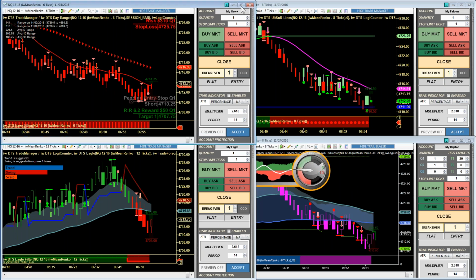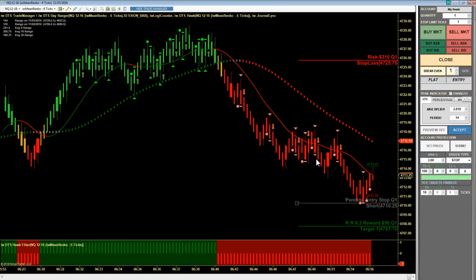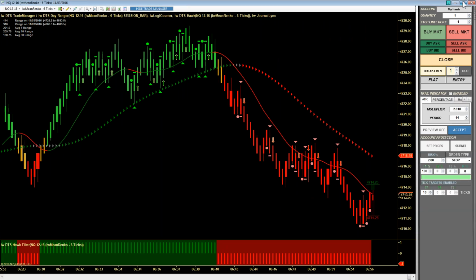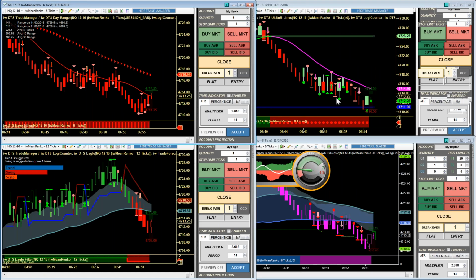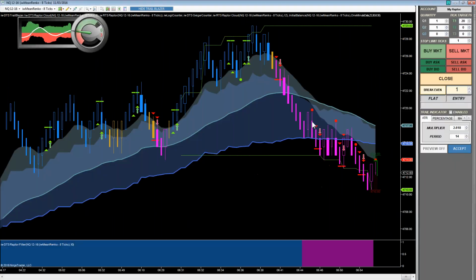Okay, so in fact this Hawk trade retreating a little bit, so we'll close that out and we'll look for another opportunity here. Might be getting a cloud crossover signal here in the Raptor for you Raptor traders. Cloud crossover. When the clouds cross over, we expect the market to retreat into the cloud and then for the cloud to bounce the market back out.